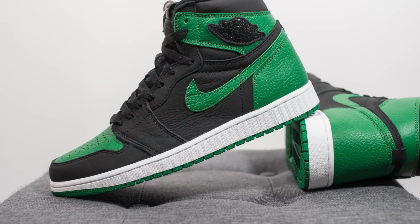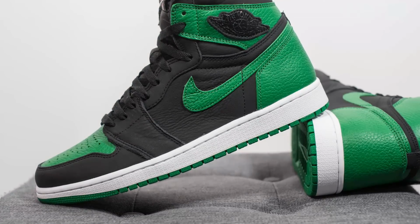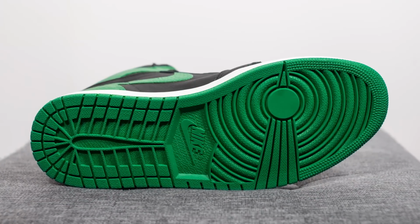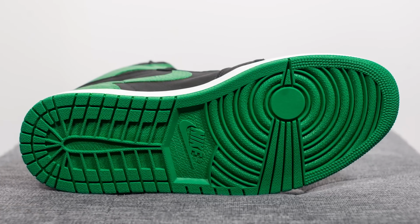So the upper of these pine green Jordan 1s sit atop your classic white colored midsole, and encapsulated underneath the heel but not visible to the eye, we do have Nike Air sole technology. Flipping the shoe over to the bottom, here we have your standard Air Jordan 1 outsole. This is entirely done in this green colored rubber. We have this circular pivot point on the forefoot and Nike branding right in the middle.